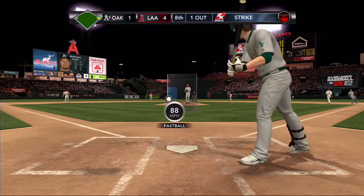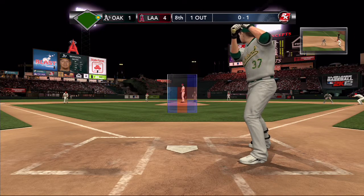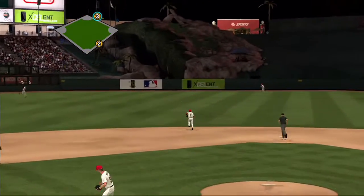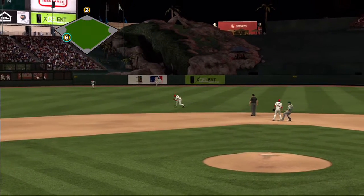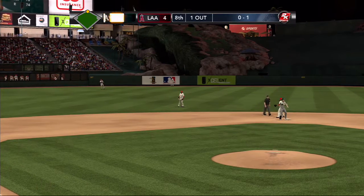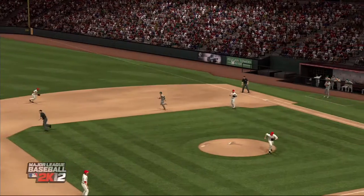And it's 0-1. Weaver gets him looking. When you can spot your four-seam fastball to the outside corner, the hitter swings and lines it up the middle. That gets down. The tying run coming up. He's on his way to the plate. And he will score. Great base running. 0-1 mistake right here. He throws it over the heart of the plate, and he pays for it.